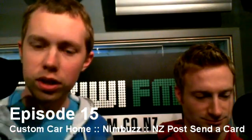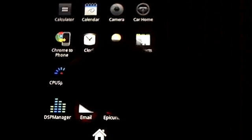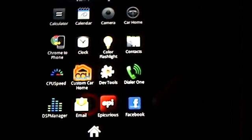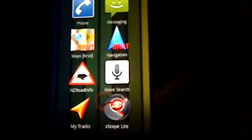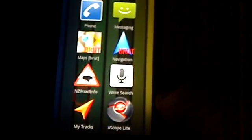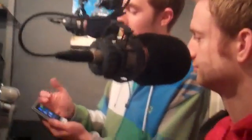Yep, got Android here, and today the application I've got is called Custom Car Home, and it's actually more of a launcher than anything. When you get into your car, if you've got a car cradle, put your phone in there and open Custom Car Home, and then you can have a set of default applications with their icons on screen, so that when you're driving around, say if you want to get to the maps easily, instead of having to go through all the menus and pages to find them, it's got maps right here on screen.